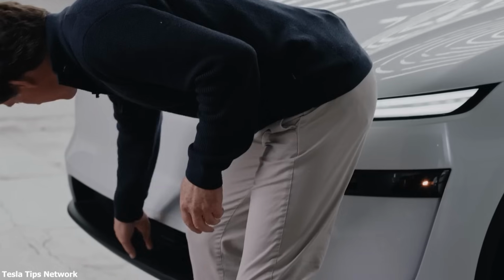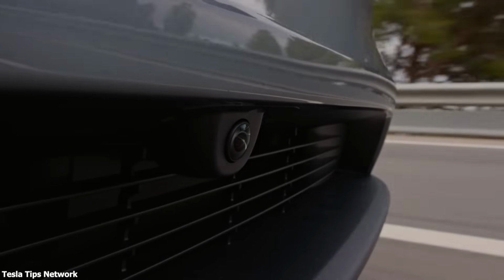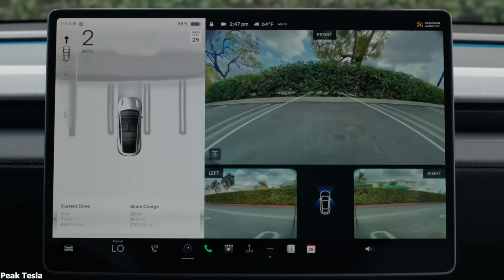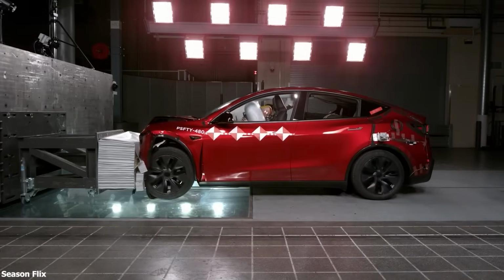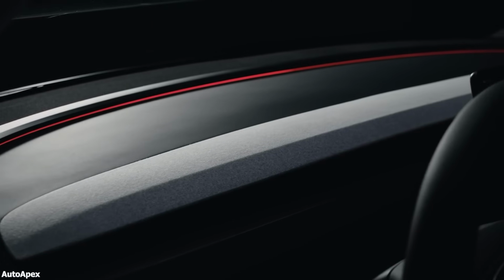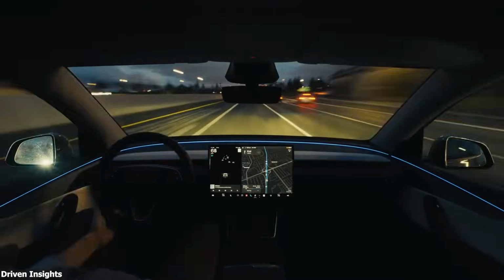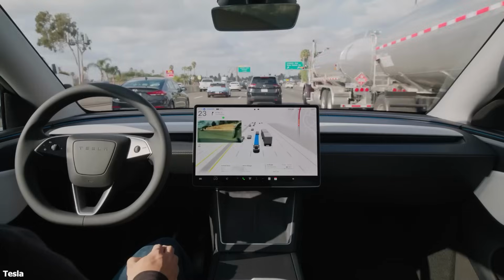Future updates could also include next-generation battery technology, further enhancing efficiency and driving range. With Tesla's continued investment in vehicle improvements, the Model Y is well positioned to maintain its dominance in the EV sector. The overwhelming demand from consumers suggests that Tesla's strategy of continuous refinement is paying off, keeping the Model Y at the forefront of the industry.